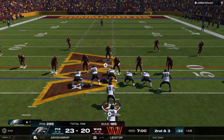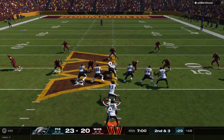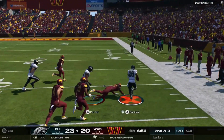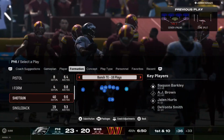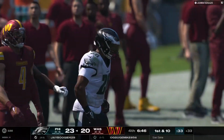From the 48-yard line, here's 2nd and 3. Up the middle with Barkley, and he gets this inside the 35-yard line. 88 yards rushing for him so far as his terrific season continues here.